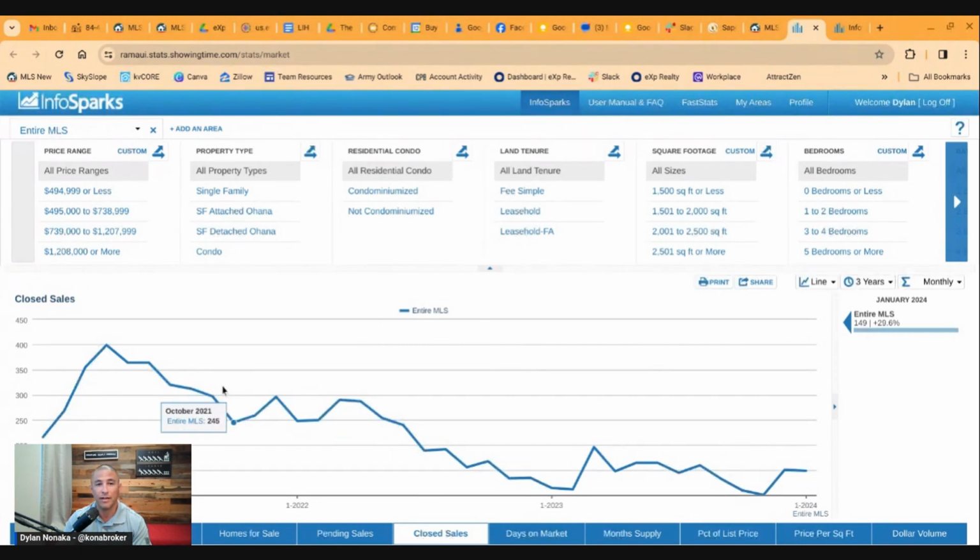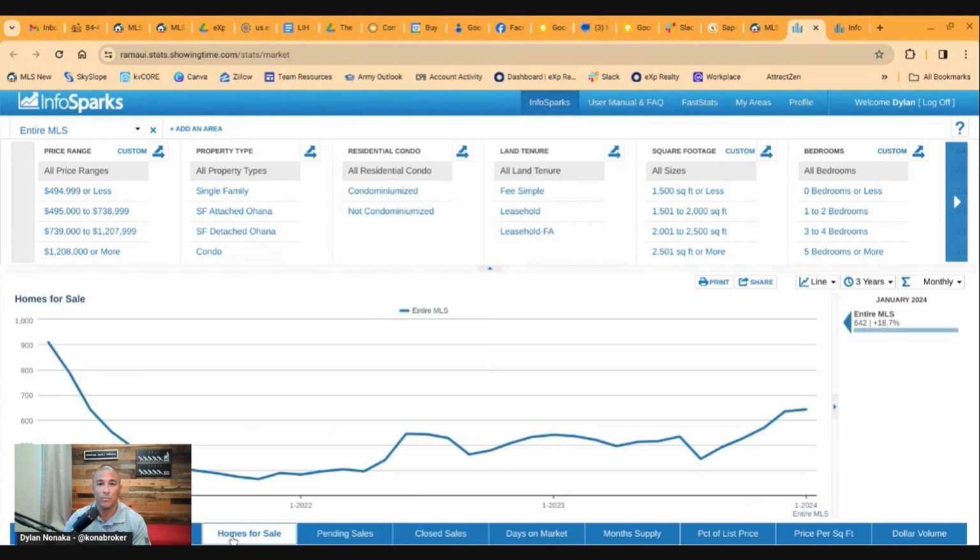If you look at that trend line coming down, it's been falling over the past couple of years, and it's been hovering around that 100 to 150 mark over the last 6 months. A lot of times that is due to the number of homes for sale. If you look at the number of homes for sale across the board, it's been steadily low all the way going back the last couple of years after it started falling.